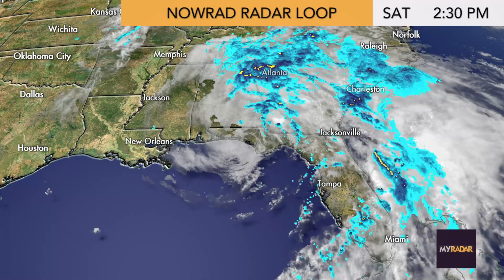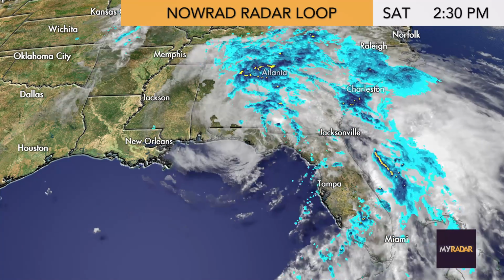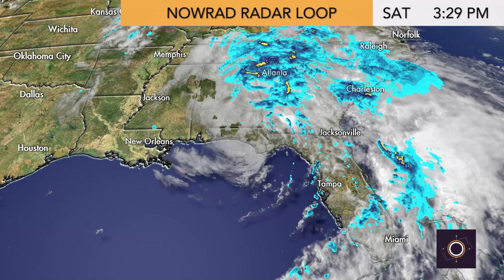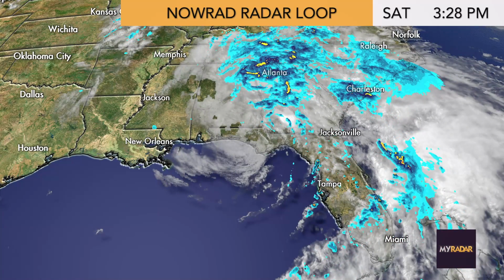We were even expecting to get some of this rain up into the Delmarva area, where we've already had some rainfall earlier on in the week, into parts of the DC area. So we're going to get another dose of that there. Definitely have your umbrella on hand for Monday if you're in these areas.